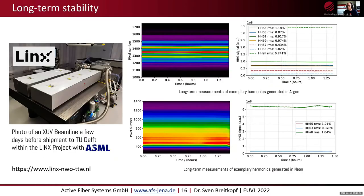Here's a long-term stability measurement for these two setups as well. You can see we have RMS noise in the harmonic output, so in the XUV radiation, of around 1%, which is extremely stable and really suitable for long-term operation. This particular device was actually limited by the small gas bottle that we had.